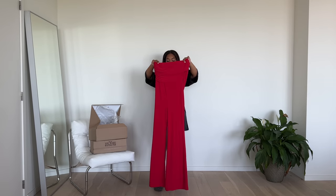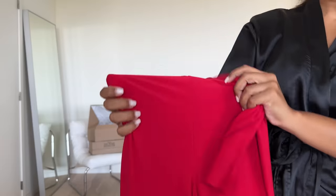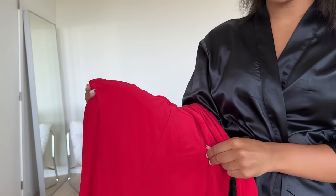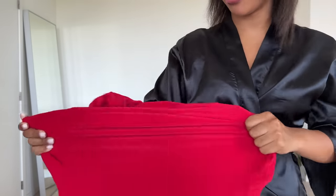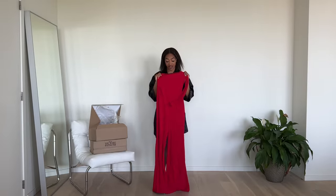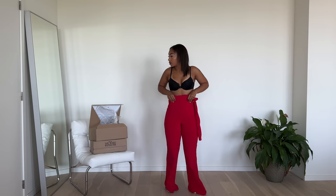I don't know why, but I have the feeling this is going to fit me very well because the fabric is a slinky stretch fabric, but it's not a thin slinky fabric. It's double lined, which is very good. It feels like it's going to give you the support you need as well. I'm already impressed. The quality is amazing. Let's see how it looks on.